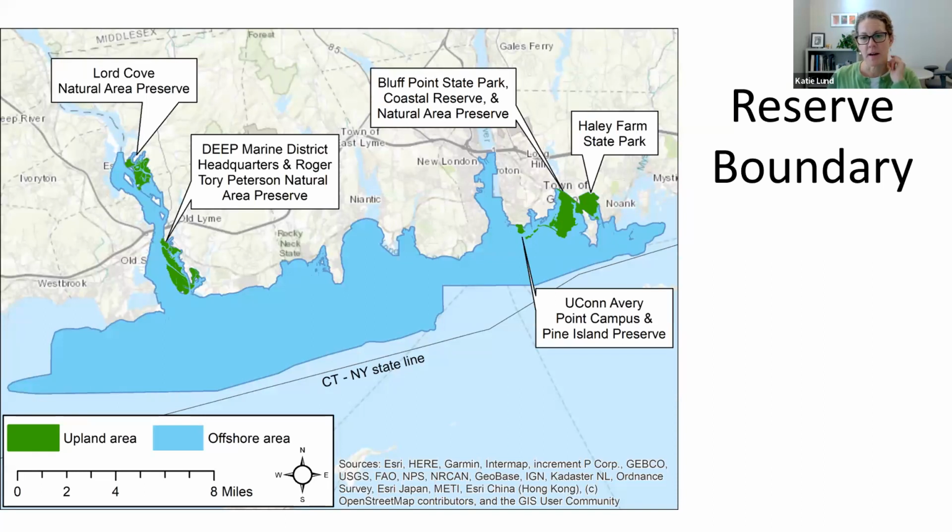Our boundary on this slide shows us going from the west, from the Connecticut River through the area where you're all focused and located on the Thames River, and further east to Bluff Point State Park and Haley Farm, which is kind of the furthest most east land-based area of our reserve. We have 52,000 acres. Over 50,000 of those acres are water. So you can see the boundary of the reserve goes fairly far offshore toward the New York line.